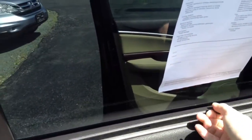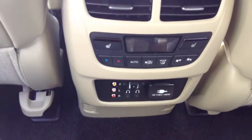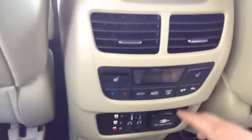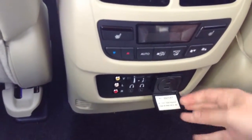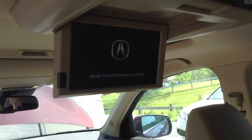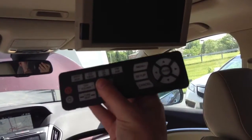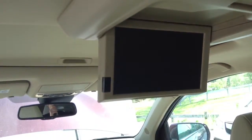Sunshades for the rear passengers when they're watching programs. Those are the headphones there. Then you have your heating controls in the rear, as well as some audio and video inputs and an actual power source as well. Your DVD screen as well, and then a little remote for them as well. That just pops right up.